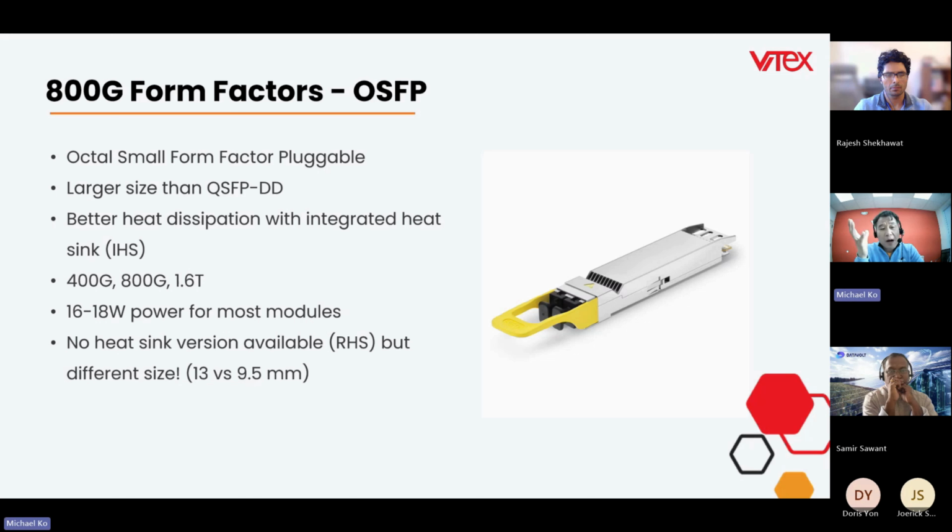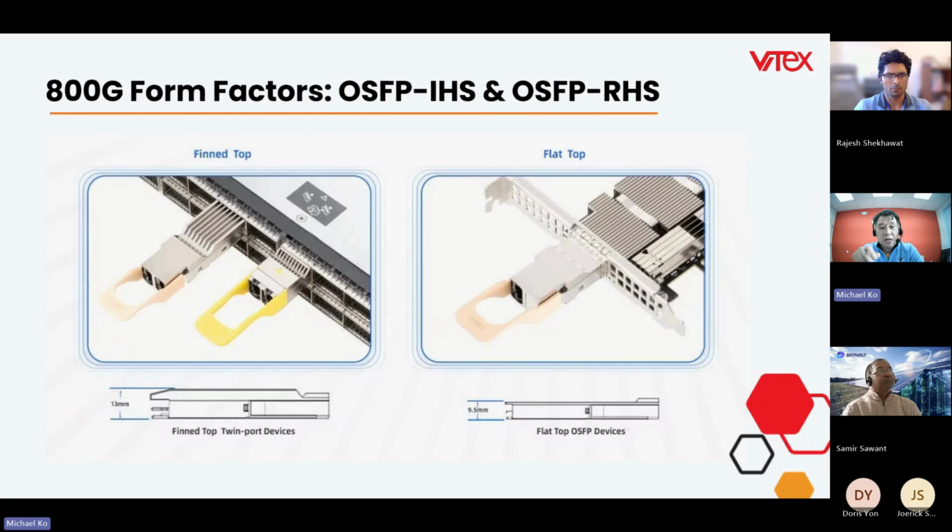The typical power for this form factor is around 16 or 18 watts for most modules. One interesting different version that's available is a version without the heatsink. It's called RHS. Physically they are different. RHS is a smaller profile with a lower height. So maybe you can see it better in the next slide.